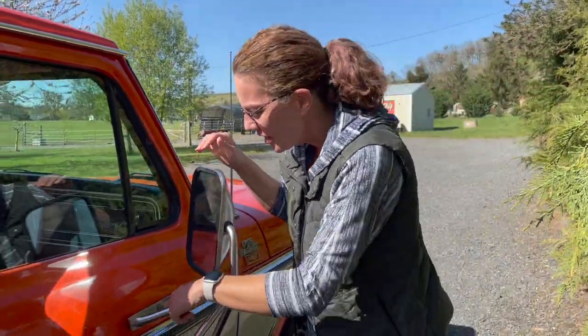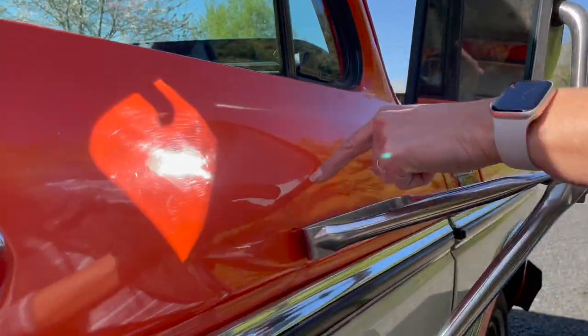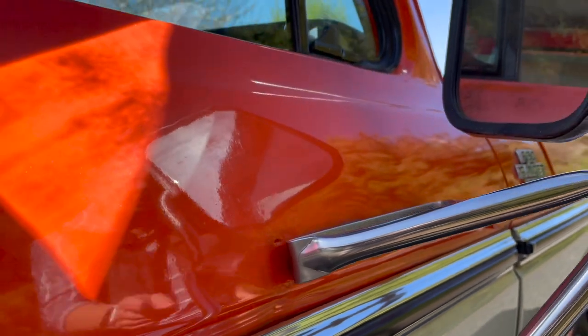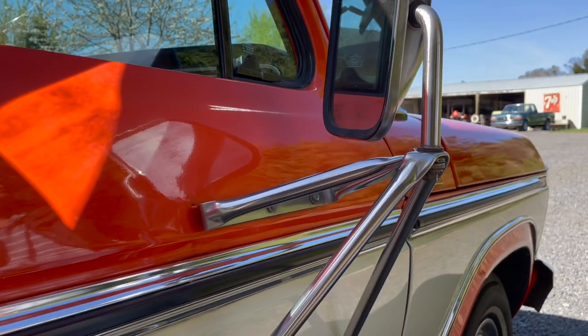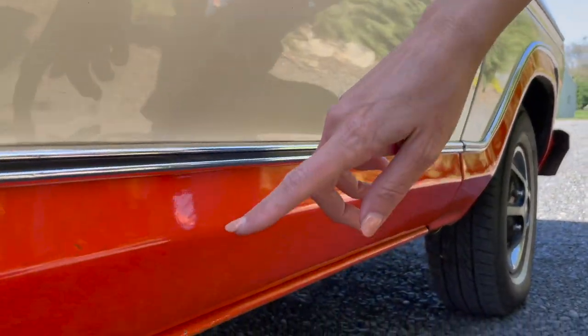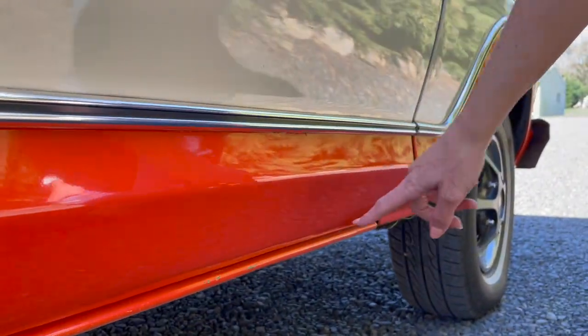And then there's a dent right here next to the mirror. So you can see that. And then down here, you can see.